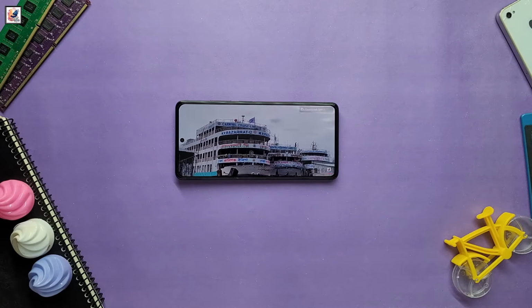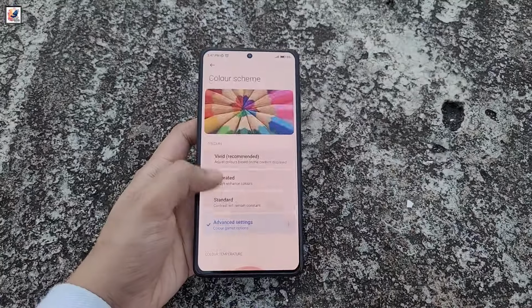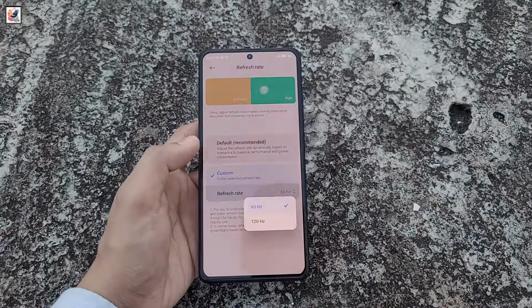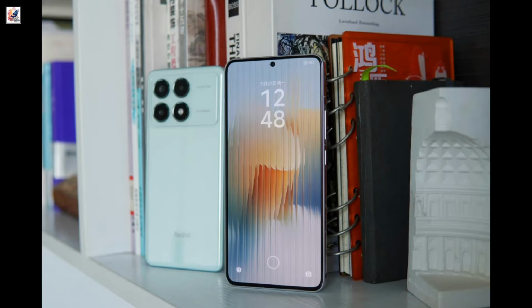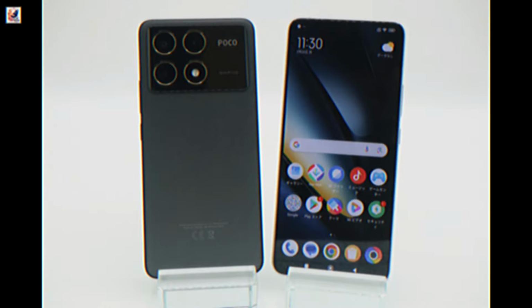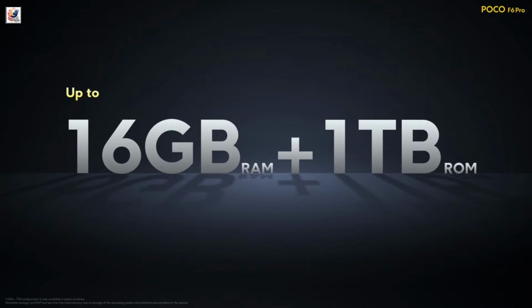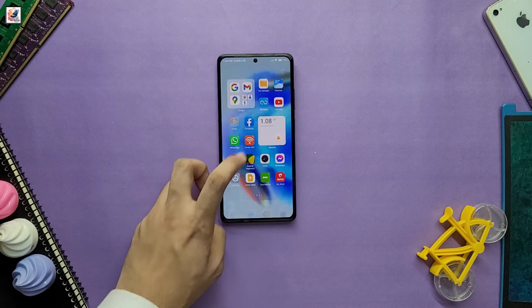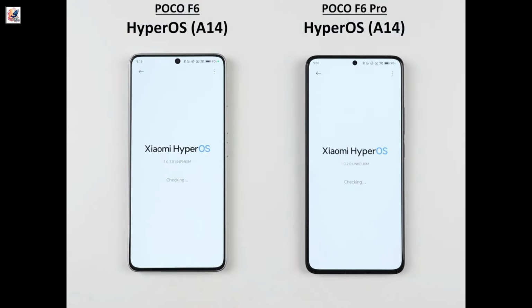The Poco F6 Pro will come with a 6.67-inch WQHD+ AMOLED display, a 120Hz refresh rate, with a higher peak brightness of 4000 nits, and an in-display fingerprint sensor. It is powered by the Snapdragon 8 Gen 2 SoC, with 16GB of LPDDR5X RAM and 1TB of UFS 4.0 storage onboard. And it runs Android 14.